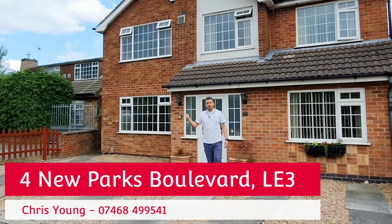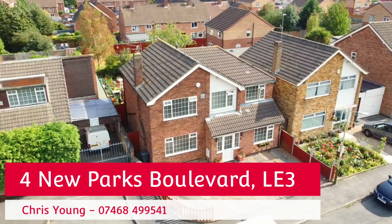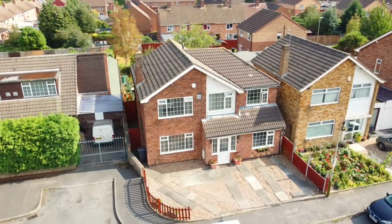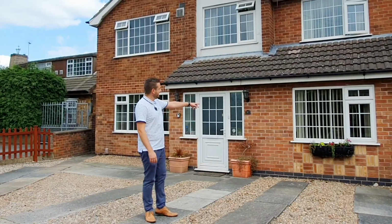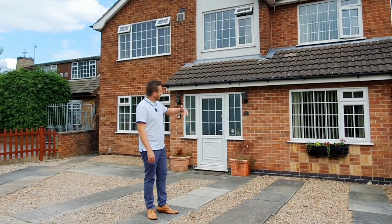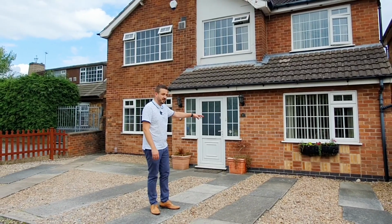Today brings me just off the Groby Road near to Glenfield Hospital, where I'm proud to present this 5-bedroom detached family home. Upstairs, you've got 4 bedrooms with a master ensuite, but the 5th bedroom is actually downstairs just here. And behind there, there is a living room for just that bedroom with its own ensuite as well.